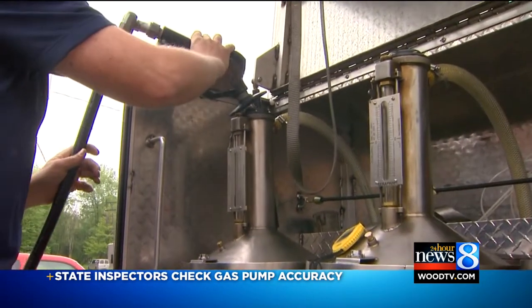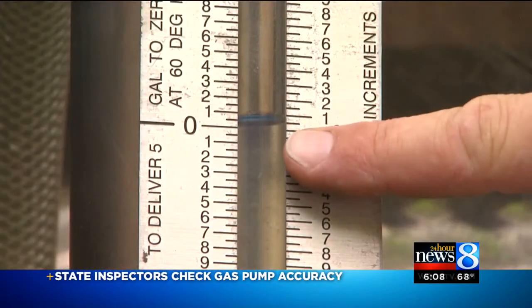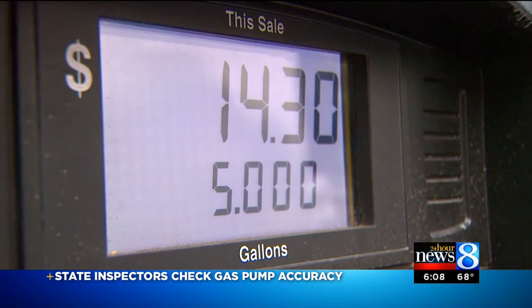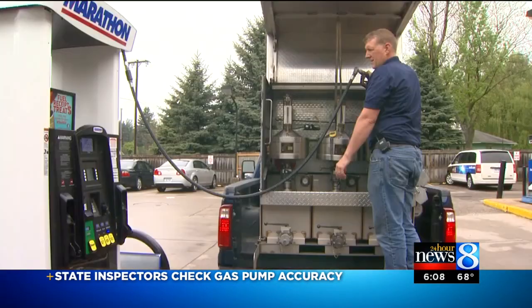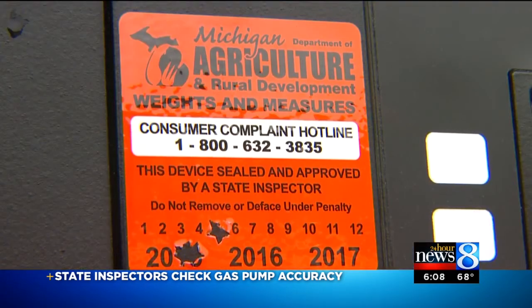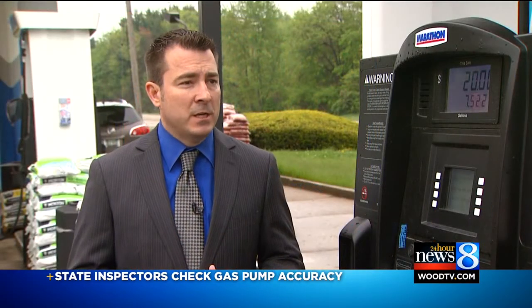Then comes the fill test. This is a calibrated 5-gallon test prover, measuring to make sure 5 gallons in the panel is 5 gallons in the tank. The station in today's test passed inspection. Most do. The state began this testing program about 10 years ago. We started probably in the mid to low 80% compliance range. Now we've ramped all the way up to the 95% compliance range.